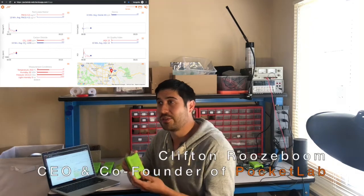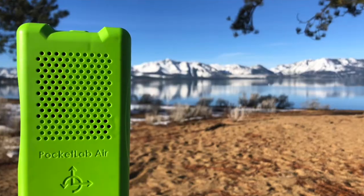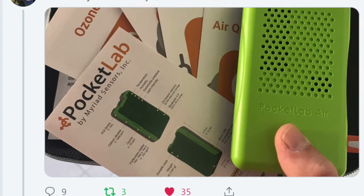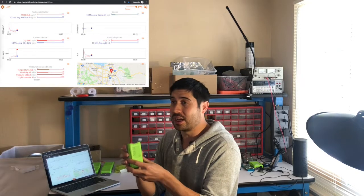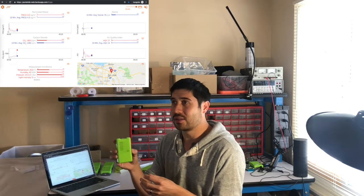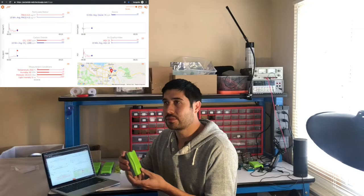We're excited. After a year and a half, PocketLab Air is going out there to the real world, getting used by customers. And it's been a long road, and it's taken a lot of engineering and design to get to this point. The idea behind PocketLab Air was to take sophisticated measurement equipment and shrink it down in size, make it robust and portable so that a student could take this and go outside and collect their own data. What are the different things you can measure with PocketLab Air?